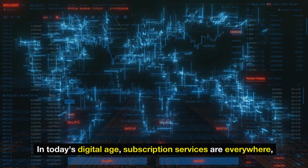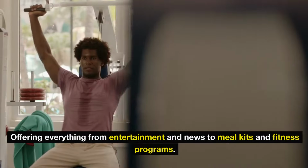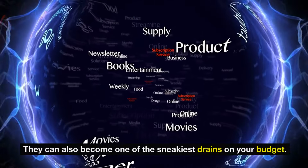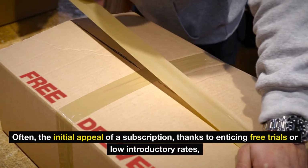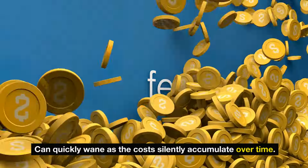5. Unused subscription services. In today's digital age, subscription services are everywhere, offering everything from entertainment and news to meal kits and fitness programs. While these services promise convenience and enhanced lifestyle experiences, they can also become one of the sneakiest drains on your budget. Often the initial appeal of a subscription, thanks to enticing free trials or low introductory rates, can quickly wane as the costs silently accumulate over time.